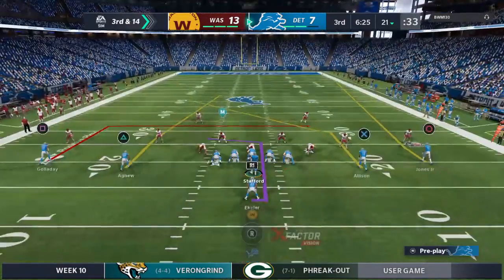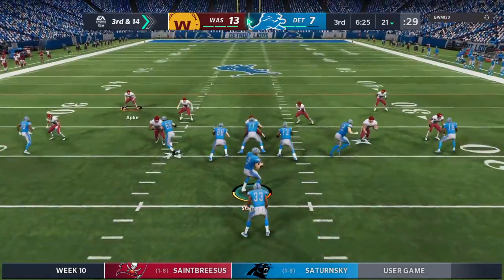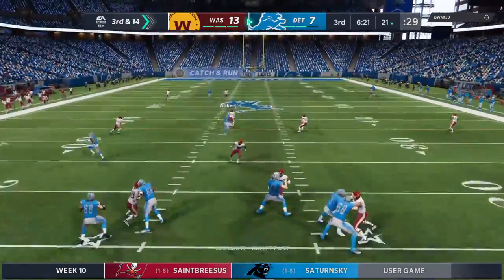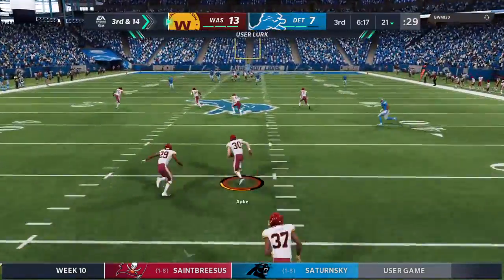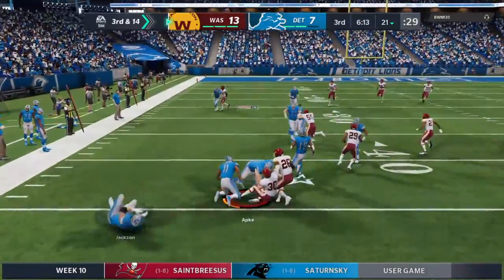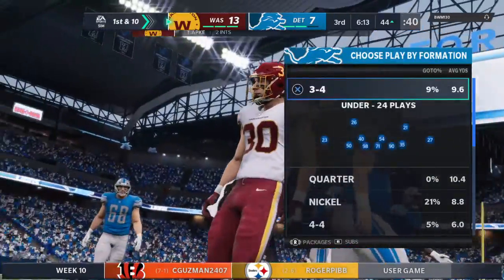After the sack, Stafford and the Lions come up on a 3rd and long situation. Play action. Stafford is going to fire one deep over the middle. And Stafford for the 3rd time is intercepted. Picked up by Troy Apke, and he'll take this across midfield and inside the 45.